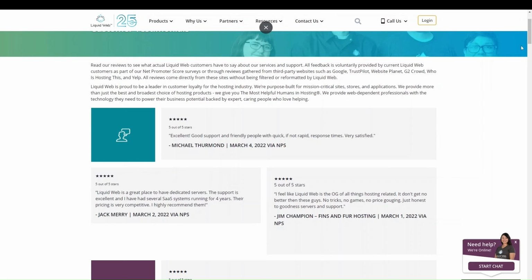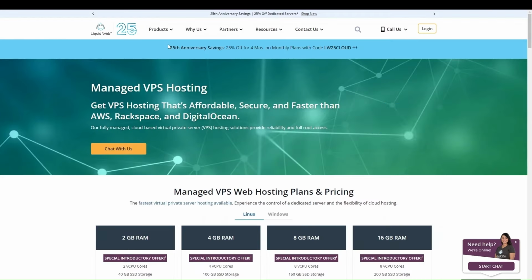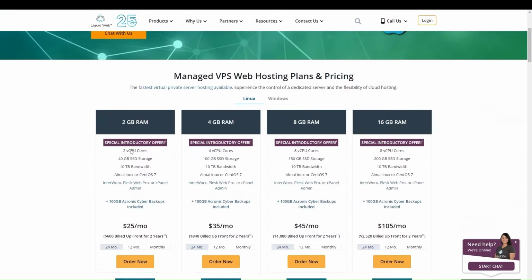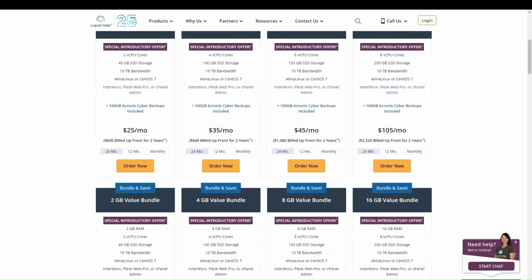And you can tell also just by their pricing, their costs are a little bit higher than some hosting providers, but you do get what you pay for in terms of quality and support. So with VPS hosting, all kinds of VPS hosting, you get that enhanced control, root access, and added security, but you don't have to pay the full price of a dedicated server.